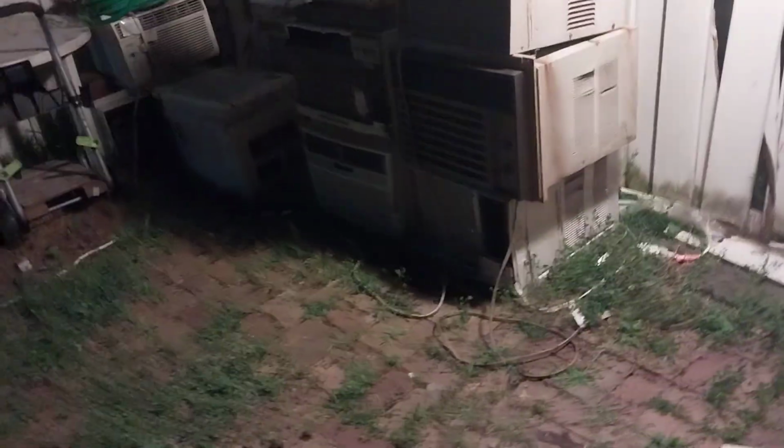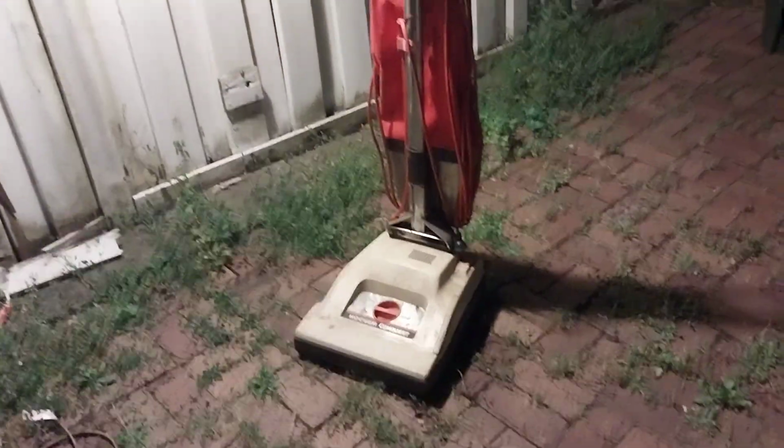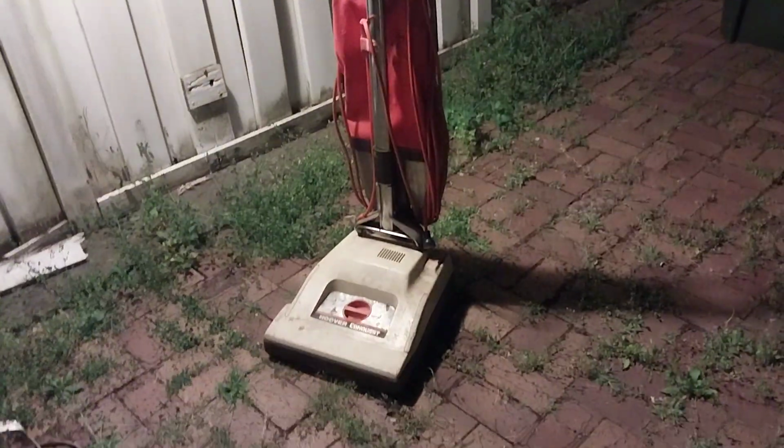But it's so cool having one of these. This is something I've been looking for for 10 years, and when I saw this in person, I was really happy. I got this from another collector.